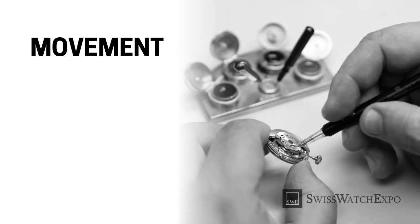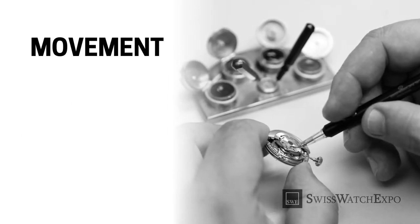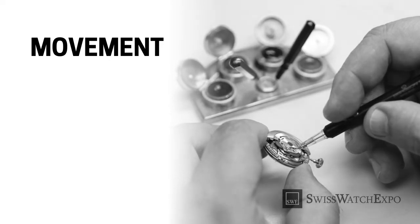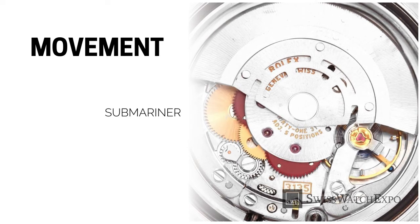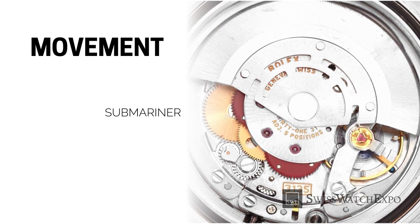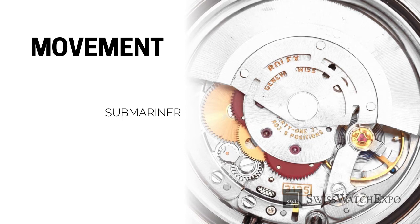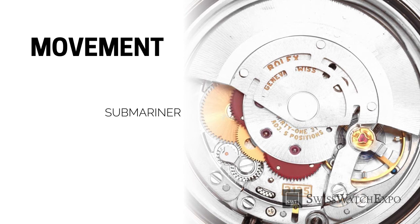Aesthetics aside, what really makes the Submariner and GMT-Master 2 different are their movements. The Rolex Submariner reference 116610 is powered by caliber 3135. The automatic, 3-hand movement with a date complication was introduced in 1988. It quickly became Rolex's main movement for its men's watches.